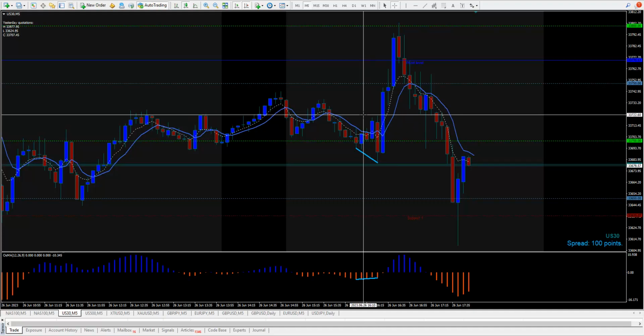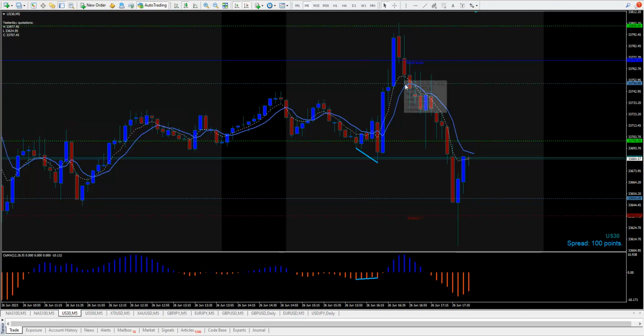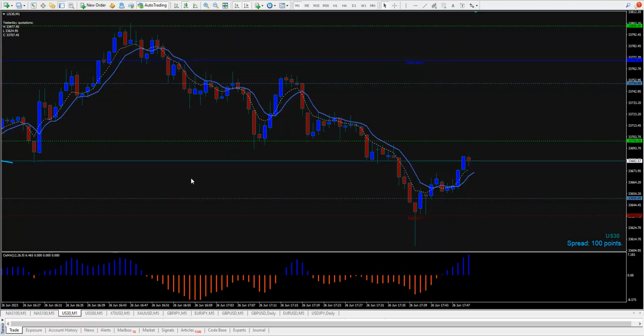Say we bought it right here. I know this is in hindsight. I know. But it went up to the 33,800 level according to these Forex charts. Went up 77 points. Okay, then came back down. Let's see if there's a trade up here on the 1 minute. What do we got?